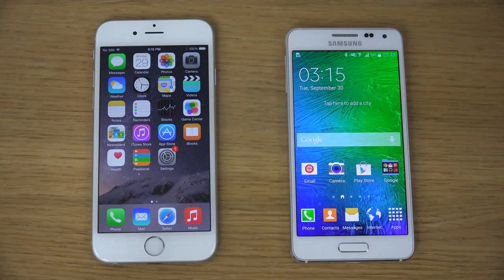Hey guys, so today I want to do a quick little side-by-side comparison here, the iPhone 6 versus the Galaxy Alpha, and I'm gonna go over a little bit of the specs here. This is a pretty fun comparison because the Galaxy Alpha from Samsung here on the right side was like a direct competitor to the iPhone 6.